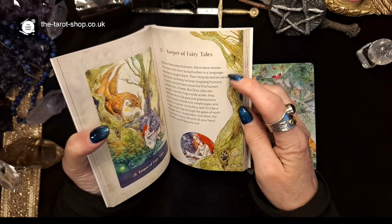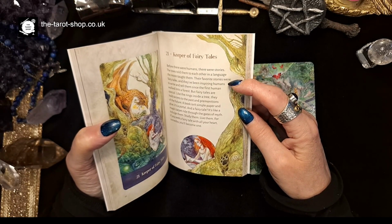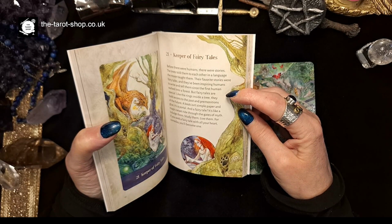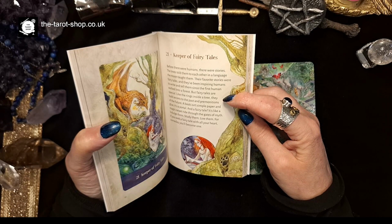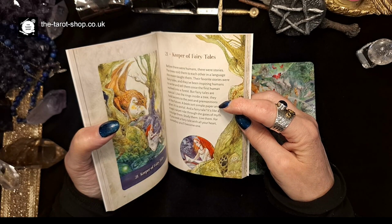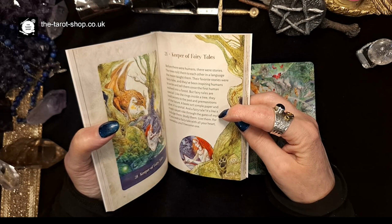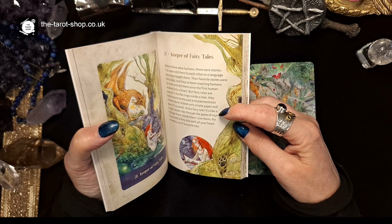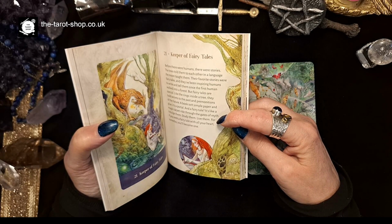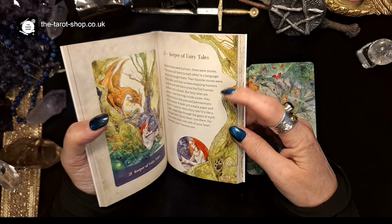Before there were humans, there were stories. The trees told them to each other in a language the moon taught them. Their favourite stories were fairy tales, and they've been inspiring humans to write and tell them since the first human walked into a forest. But fairy tales are special. Like the rings inside a tree, they hold secrets to the past and premonitions of the future. A book isn't simple paper and glue, it's a portal. And a fairy tale is like a magic carpet ride through the gates of myth. Indulge them, study them, live them. For if you seek a fairy tale with all your heart, someday you'll become one.